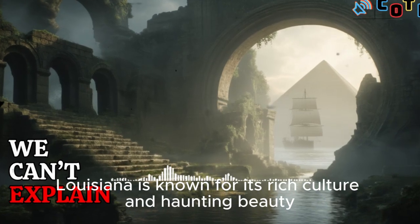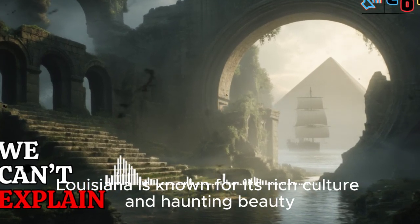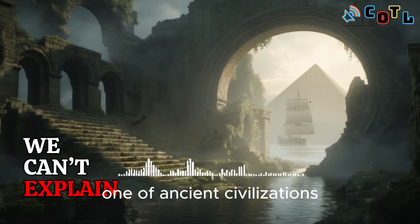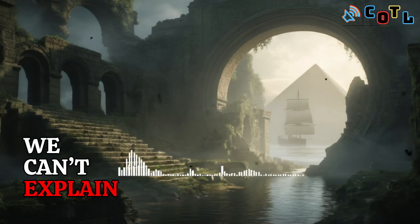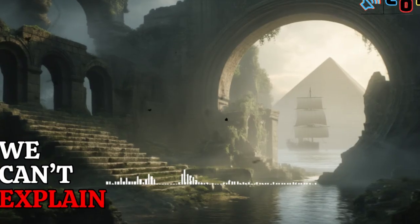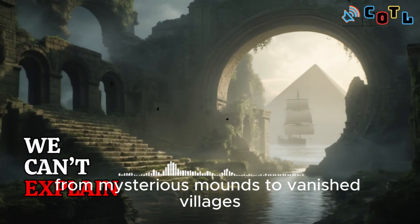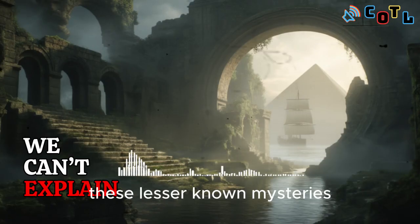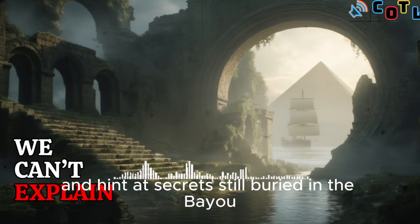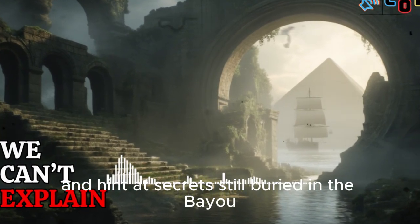Louisiana is known for its rich culture and haunting beauty. But beneath the surface lies a deeper story, one of ancient civilizations, forgotten tribes, and unexplained structures, from mysterious mounds to vanished villages. These lesser-known mysteries challenge what we think we know about the region's past and hint at secrets still buried in the bayou.